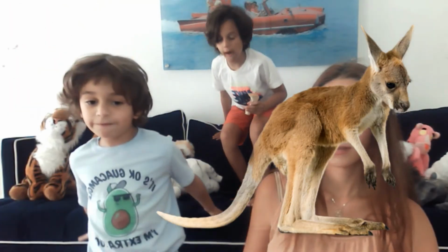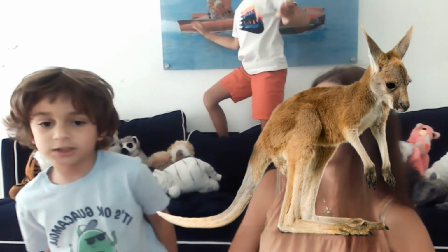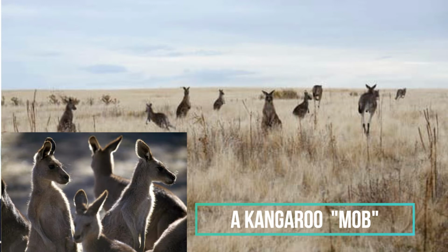So believe it or not, kangaroos are great swimmers. If a kangaroo sees a predator, they will stomp on the ground, and some act like guards. That's right, because they live in mobs. That's what they call their groups. It's not the robots that stomp their feet. It's all the kangaroos that are allowed to stomp their feet.